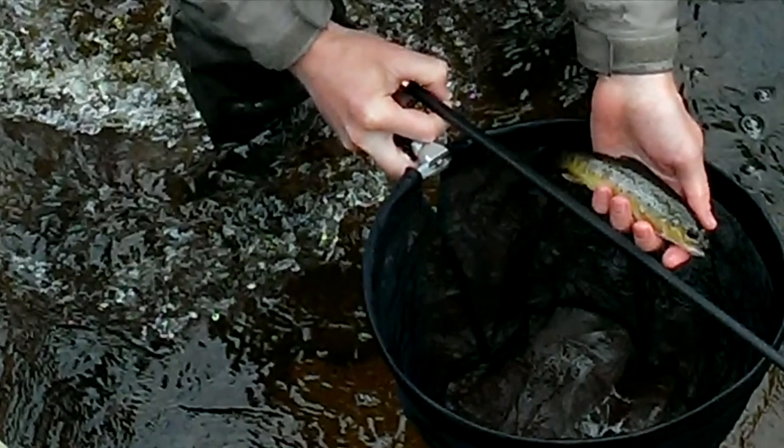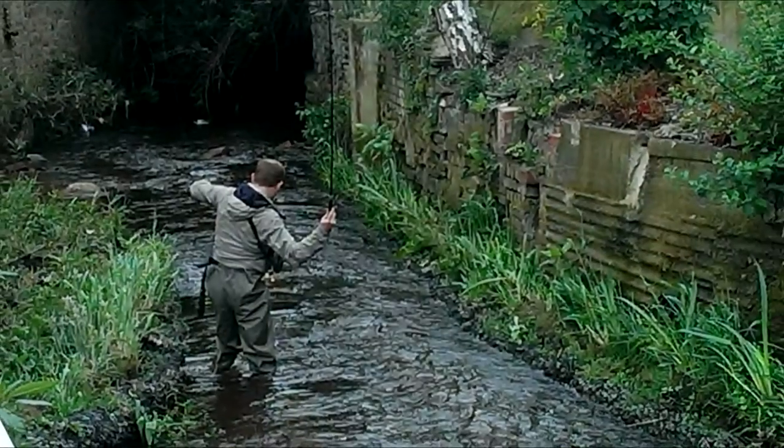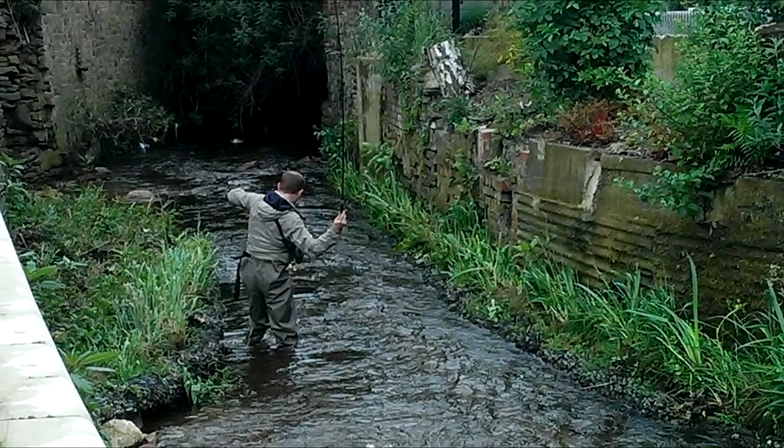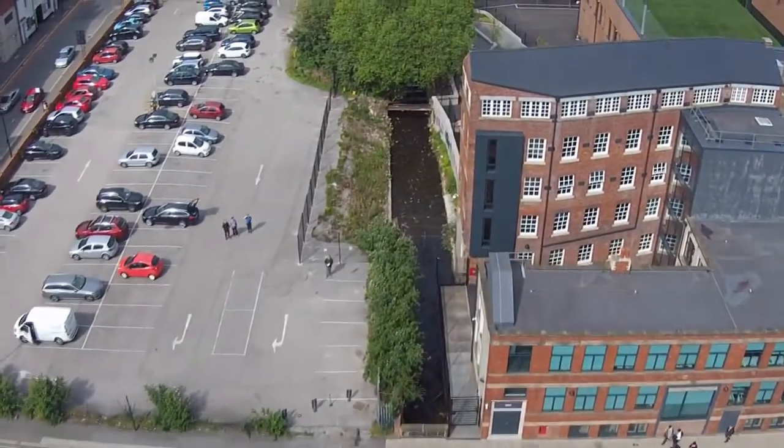This is the first trout caught on a fly in this bit of stream for perhaps 160 years. After releasing it unharmed, I could reflect on how it came to be there, in the heart of the industrial city of Sheffield.